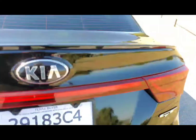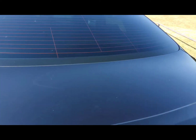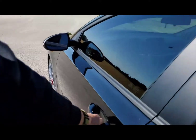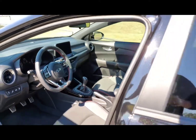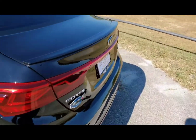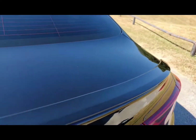And actually, let me shut this, see if it works while the car's on. Not while the car's on. Let me go turn it off and we'll do this. And I'm going to lock it and then come back here and stand at the trunk. And maybe I need to be closer. Maybe it's not going to work right now.